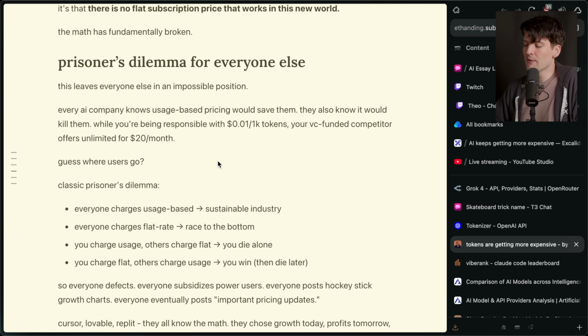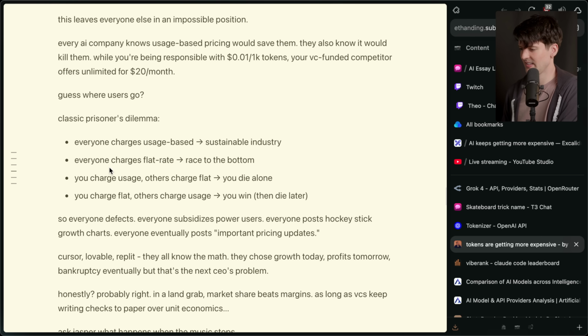These companies are offering these unlimited plans knowing it's going to cost them money because they just want to get the customers over and squeeze out all the competition. Whoever has a bank account that survives the longest is the winner by default because everybody else will go out of business. Everyone charges usage-based, the industry is sustainable.